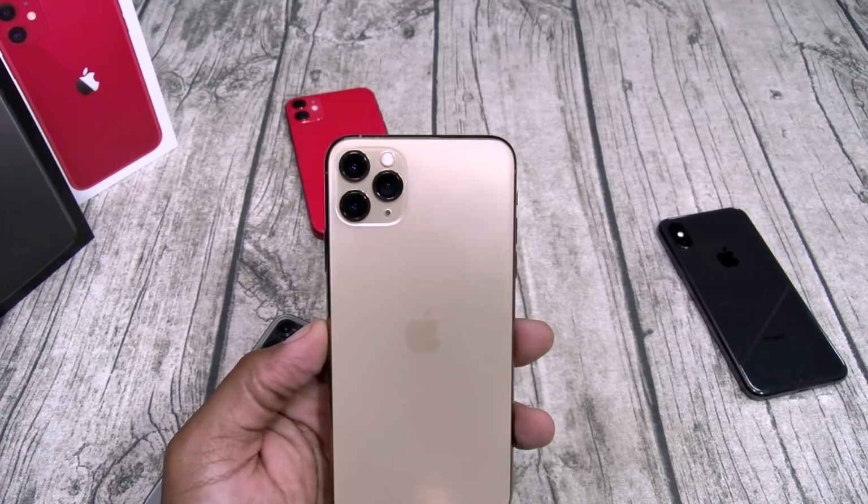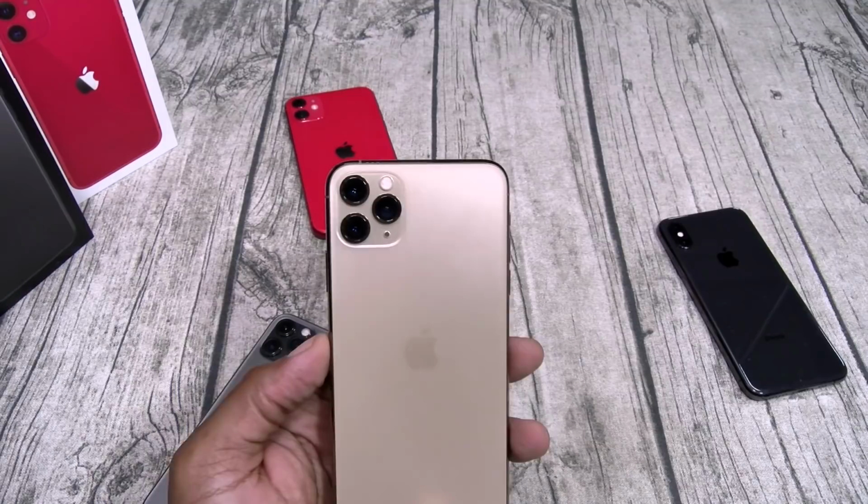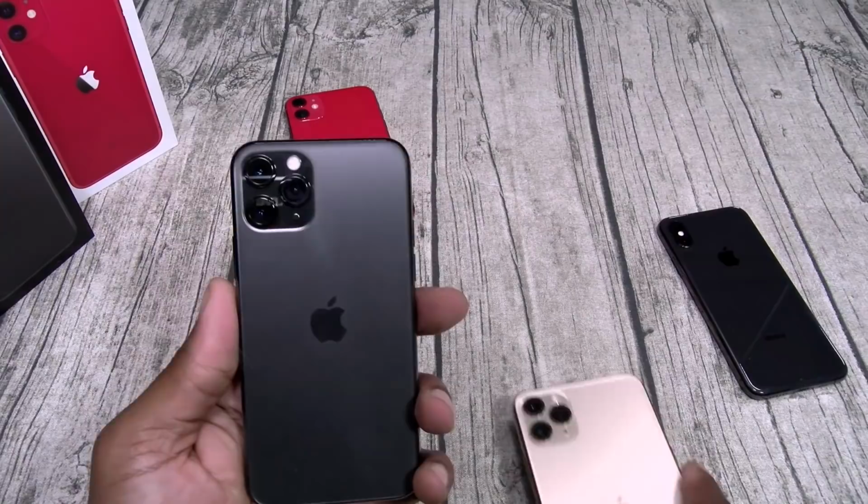Now, the Galaxy Note 10 Plus does have more shooting modes. All right? It does have more filters. It's more fun. I gotta keep it real. Galaxy Note 10 Plus, still the best phone in the market. But this ain't bad. All right, this ain't bad at all.